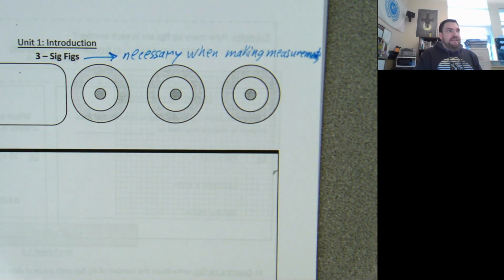So chemistry, yeah, you need to make the measurements. You need to weigh the stuff properly. You need to measure the volume. You need to calculate moles of things. You want to know at the end of the day what's coming out the other end of whatever reaction you're doing.